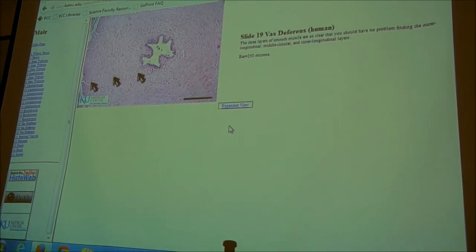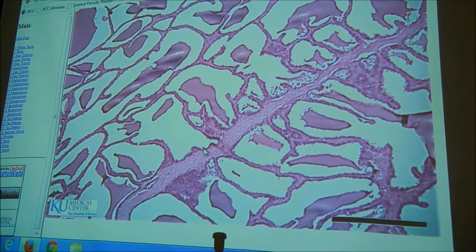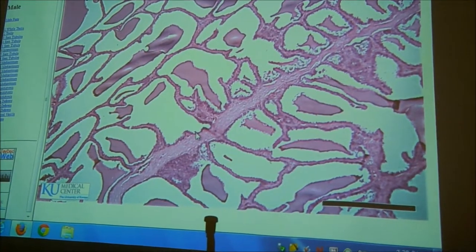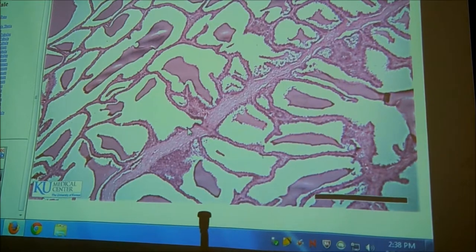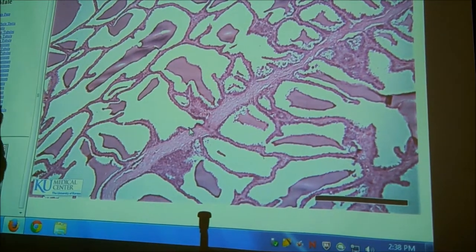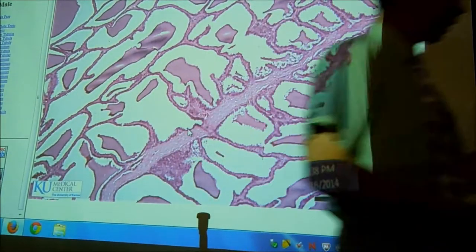So vas deferens. Let's do a seminal vesicle. What do you think it would look like based upon the models? Lots of fluid. Lots of colonies. Looks like a sponge or a honeycomb, because the things you see on the models are trying to represent this look. It looks like a sponge, honeycomb, some kind of abstraction. But you're going to see lots and lots of these funny-looking, spongy-looking things.